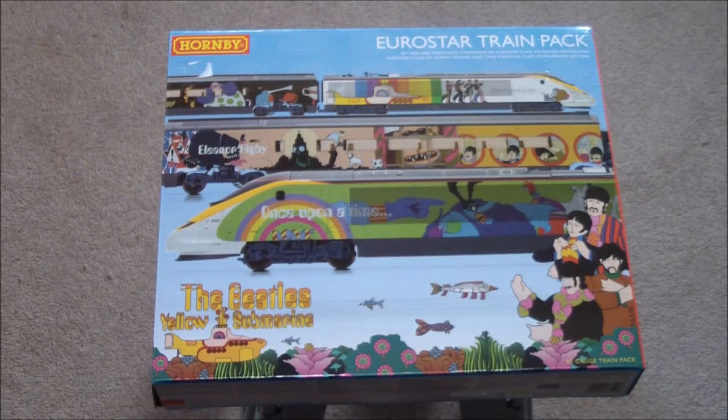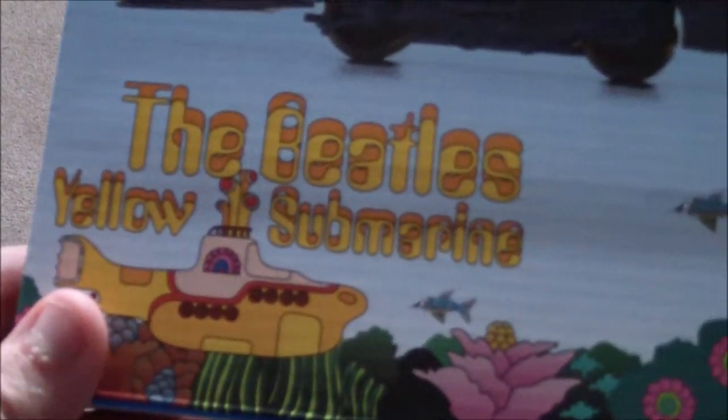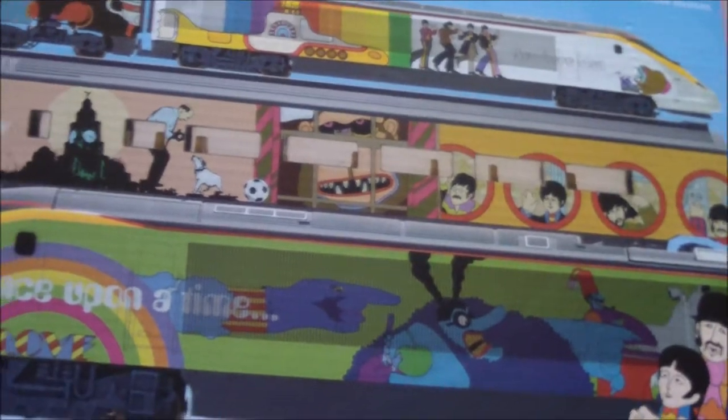Today we're having a look at a very special train pack, as you can see, which is by Hornby. And you can easily tell from just how colourful the box is, and you can tell from the picture, that this is a Eurostar class 373, but it's not just any old Eurostar. It is, just bring the box up close, it's the Beatles Yellow Submarine Eurostar. Just look at that. Even from the box, it just looks amazing.